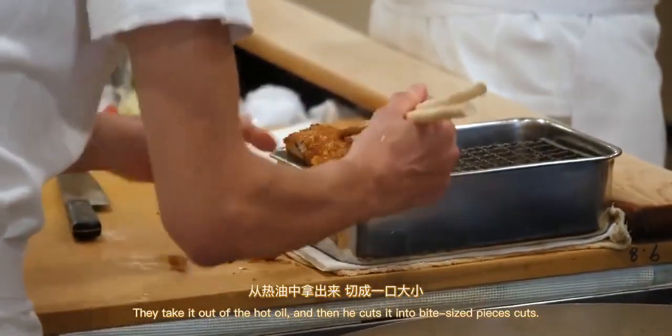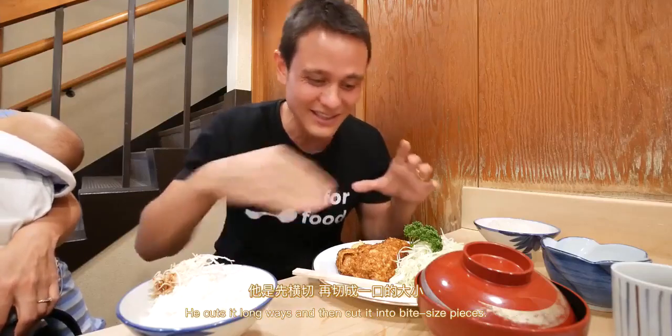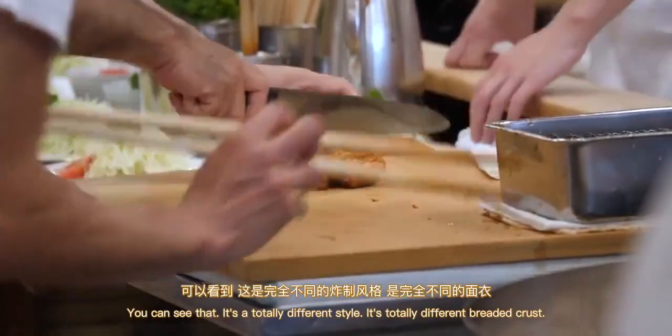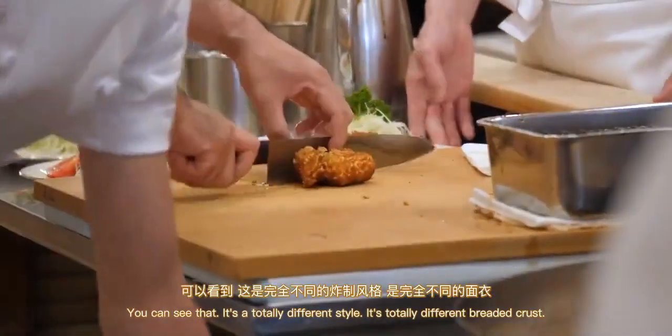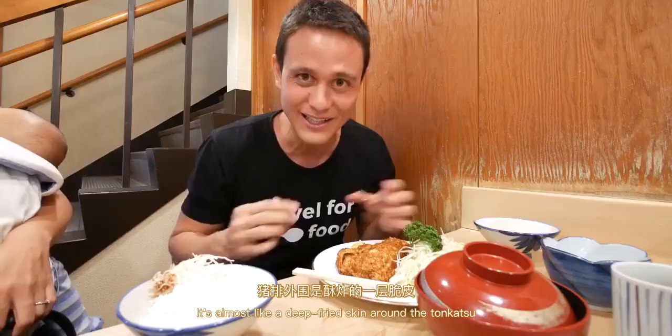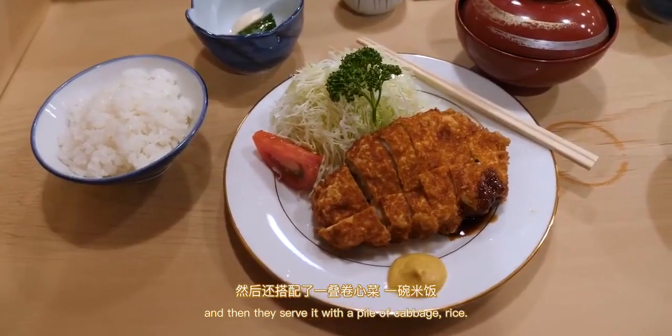They take it out of the hot oil, and then he cuts it long ways and then into bite-sized pieces. You can see that it's a totally different style. It's a totally different breaded crust. It's almost like a deep fried skin around the tonkatsu, and then they serve it with a pile of cabbage, rice.